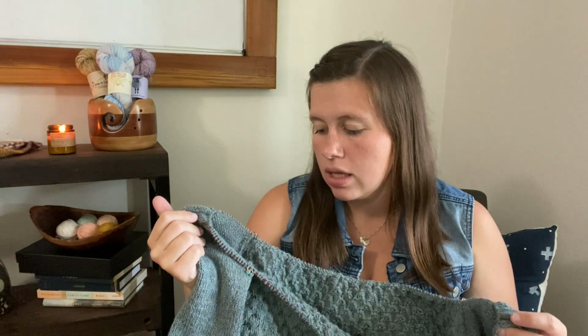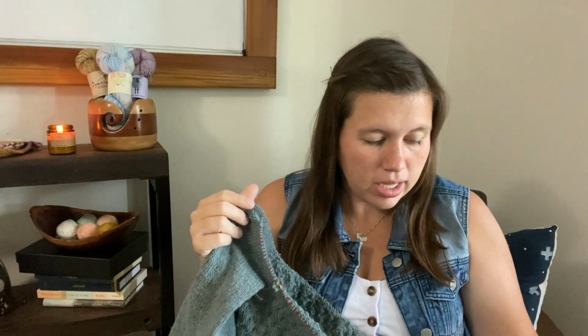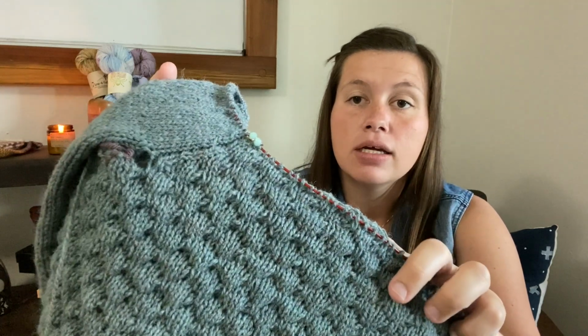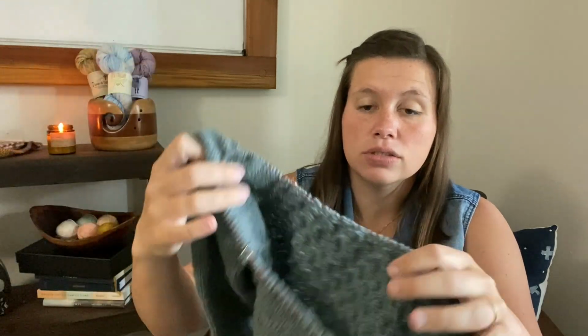It's rustic, but it's not a rough sort of rustic. I've mentioned multiple times before, I love non-superwash yarn, especially for garments. It adds so much more to the experience for me, just the texture and the feel of it, and this yarn checks all those boxes. It's amazing. It's naturally dyed, which is just unbelievable to me, that you can get the depth with natural dye.